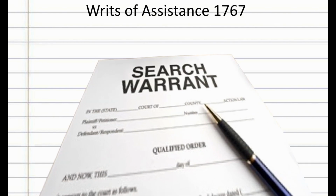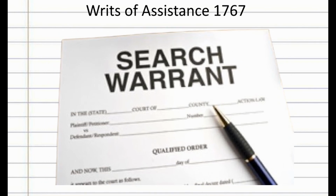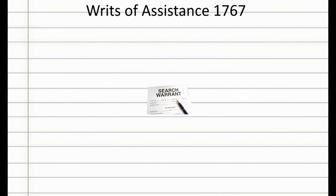Now we have the Writs of Assistance, I'm pretty sure it's called. This was a search warrant put up by the British to search any home or house or building, I'm pretty sure, for smuggled goods with the sheriff's approval. The British could just basically... you did need to have a sheriff approval.